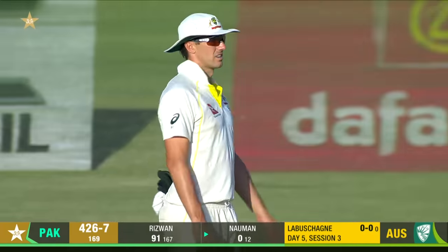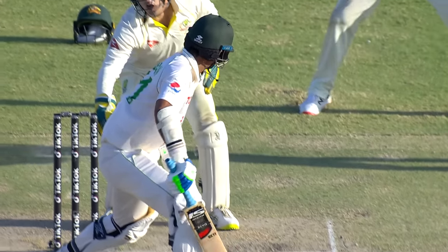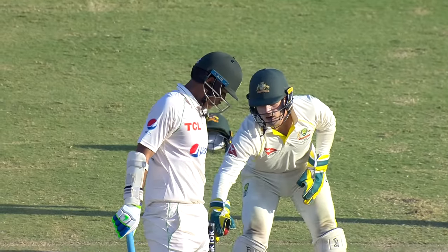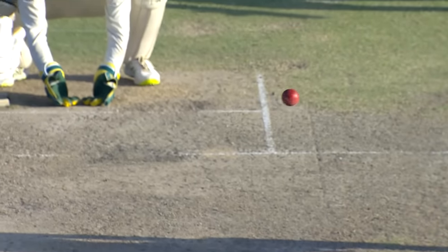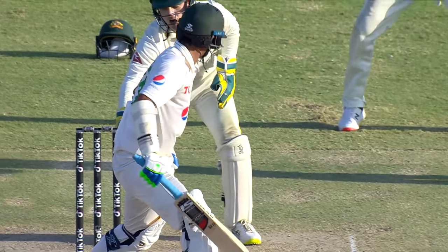Steve Smith heard something. And that's probably exactly the plan: bowl it into the rough and hope to get some sort of a ticket. Appears to be no bat involved. Let's confirm with the Ultra Edge.